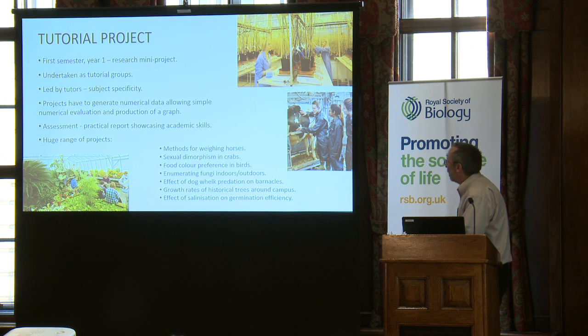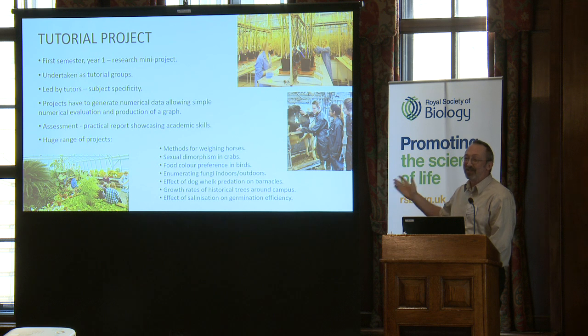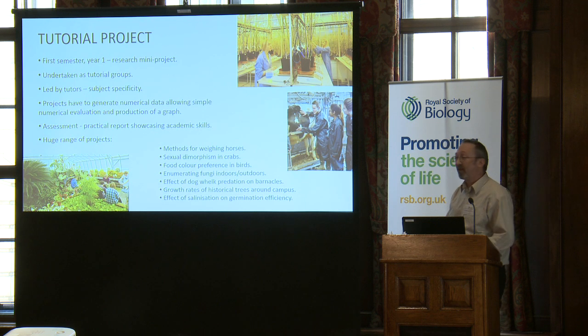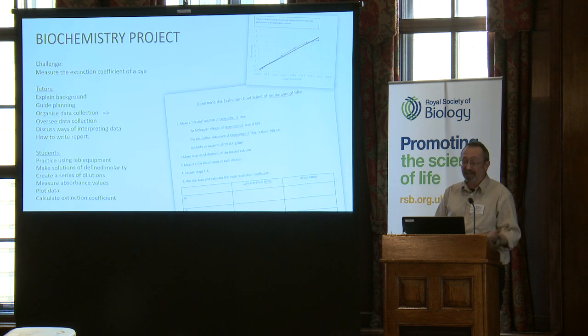Okay. And through the tutorial system, it means that we can just run a huge diversity of projects. There's just some examples there in the bullets on the bottom right-hand side, but the effect of dog whelk predation on sea barnacles. The tutorial group goes down to the seaside and they measure the size of the barnacles and they measure the dog whelks and all that sort of stuff. The one I do, just as an example, is lab-based and determining the extinction coefficient or the absorbance of a dye. And it's a very straightforward thing to do. My job as a tutor is to make sure the students understand what we're going to do and why, and all of the terminology and things like that.